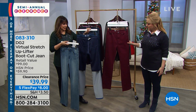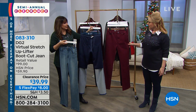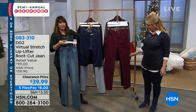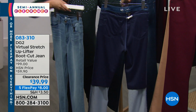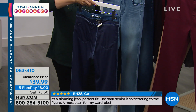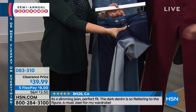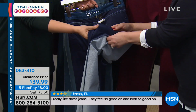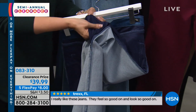Okay, so I've taken the jeans and turned them inside out, in case you're wondering, like, what does that look like? That looks strange. But what it is showing you is the interior lifting panel that is going along the backside of these jeans that will cover up the back of your thighs, inner and outer thighs, and your derriere. And it is this supercharged mesh that feels silky. Stretchy too. And it's stretchy, but it holds things in place.